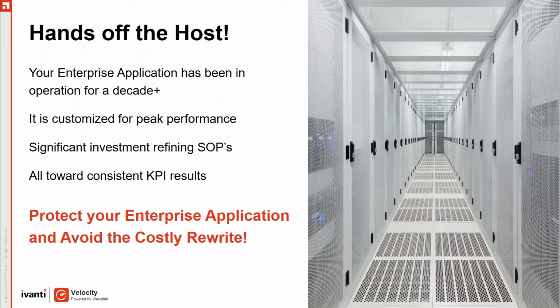And what we want to do is protect and avoid any costly fees that you would incur. So how are you going to move forward?